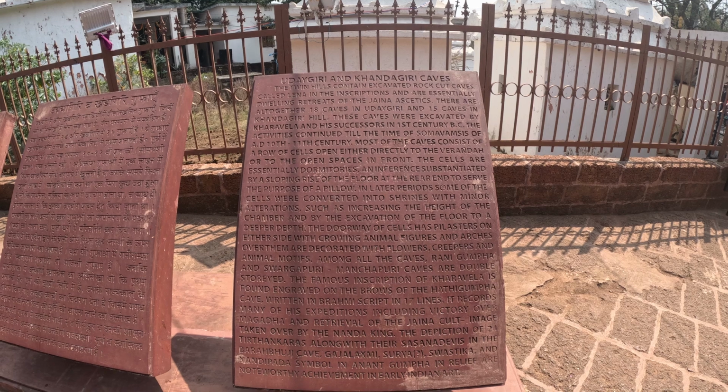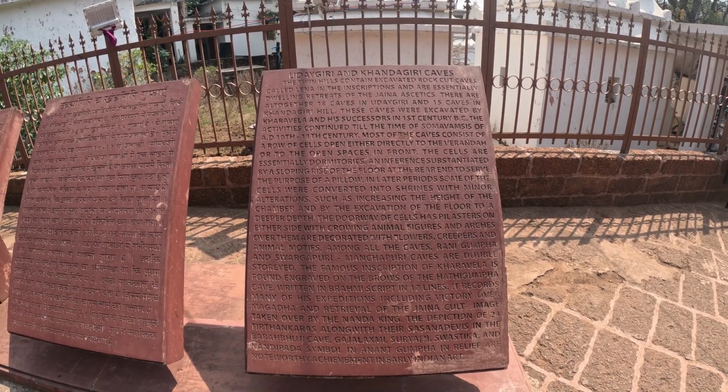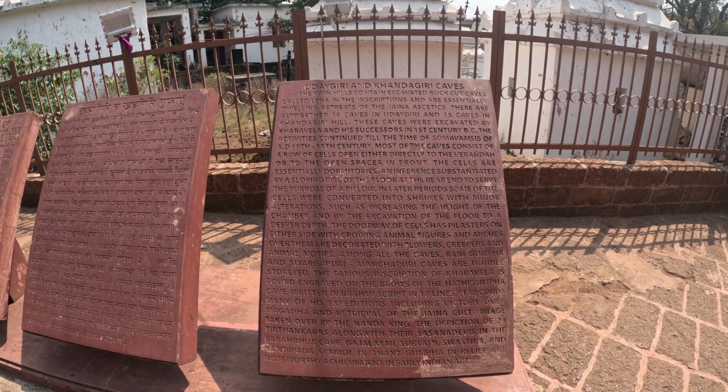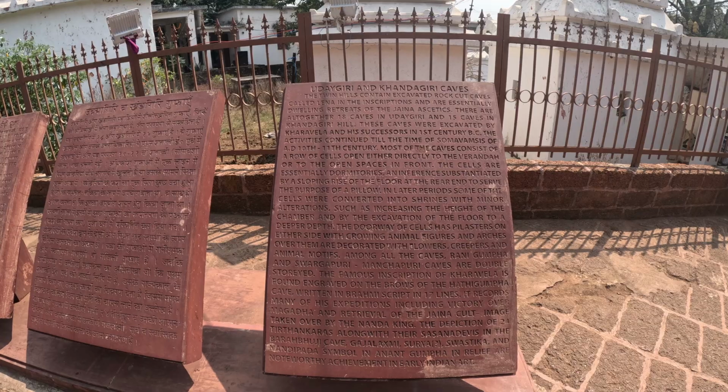The Twin Hills contain excavated rock-cut caves called Lena in the inscriptions and are essentially dwelling retreats of the Jaina ascetics. There are altogether 18 caves in Udaygiri and 15 caves in Khandagiri Hill. These caves were excavated by Kharavela and his successors in the 1st century BC.